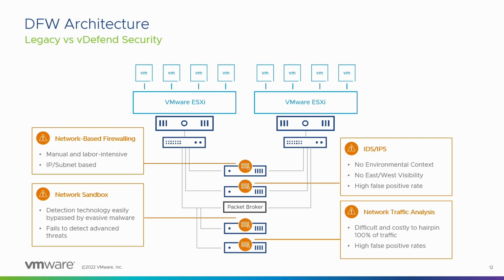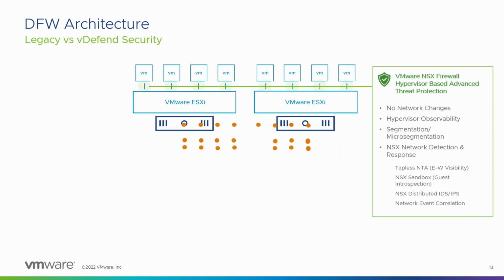And that's where vDefend comes in. Because now we take those components and we spread them off into the NSX firewall that's hypervisor-based advanced threat protection. We're able to see, through no network changes, hypervisor observability, we can do segmentation and microsegmentation, and we can do NSX network detection and response.